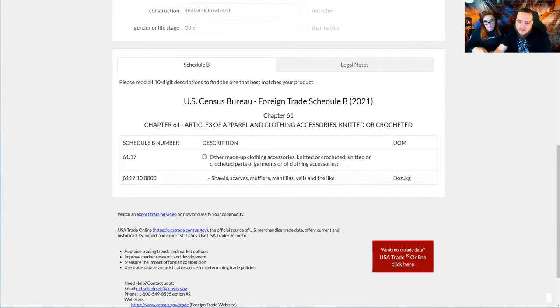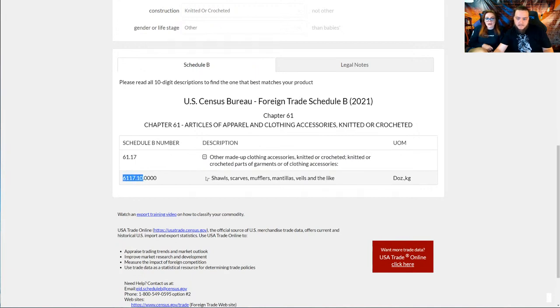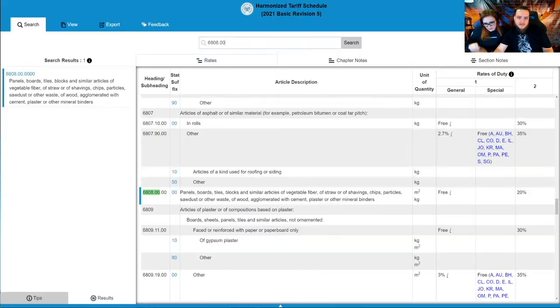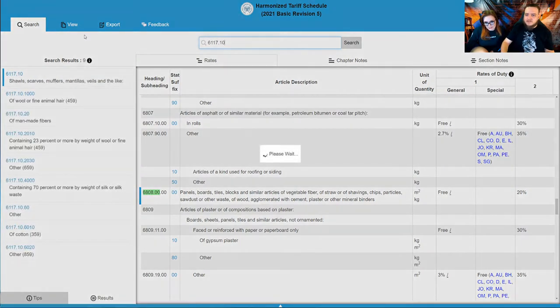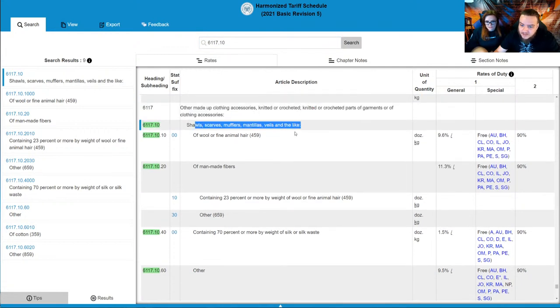Other. Okay. 61, 17, 10, shawls, scarves, mufflers, mantillas, veils, and the like. Other made-up clothing accessories, knitted or crocheted parts of garments or of clothing accessories. I love that it said other made-up. It's just made up. They don't actually exist. That sounds like a European term. Made up clothing accessories. 61, 17, 10, shawls, scarves, mufflers, mantillas, veils, and the like. What it's made out of would be the extra digits that you're not actually using. So you would literally just be using these.